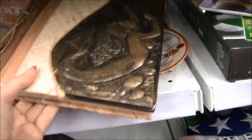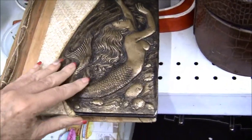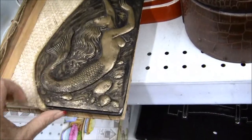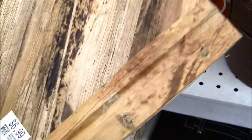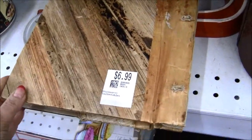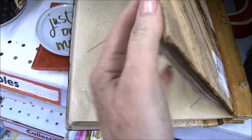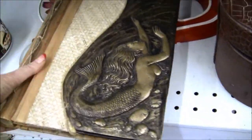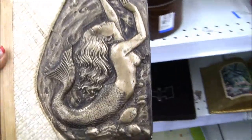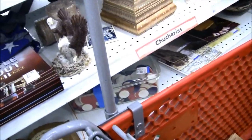What's this? Look, there's a mermaid on the book. I love that. And it's heavy too. That is so beautiful. $6.99. But look, that is really nice. That's for pictures. Look what I'm finding. Look at that, isn't that beautiful? You go in there with the dog. I love it.